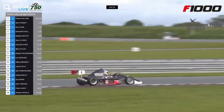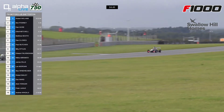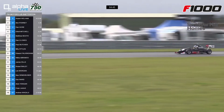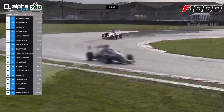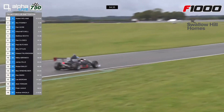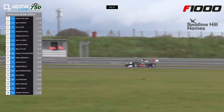So that's Elliot Mitchell now third, number 11. Dan Gore fourth, number 4. Behind 5, the leader, Rob Wellham, 37 in second, Ben Powney. A bit further back, Matthew Booth, number 1, is in 5th. 2, Dan Clues 6th, and Paul Butcher, Buddy Stars, Eddie Falkingham, and now Nikita Abramov rounding out the top 10, with Lee Morgan. Looks like he's dropping out of the race. Yeah, so that was more than a spin this time. So not a good race for that team, has it been?